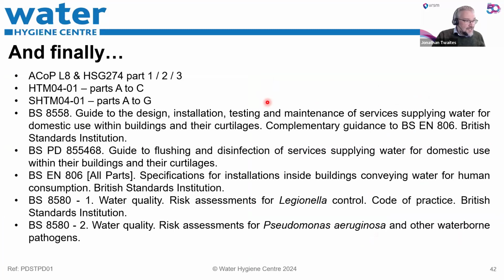And then there we go. We've got a list of some of the documents. I'm not going to read all these out, but some of the key documents I've been talking about there, including some of the British standards with regards to design and installation. We've got PD 855468, which is a guide to flushing and disinfection, and mentioned the British standard for risk assessing.